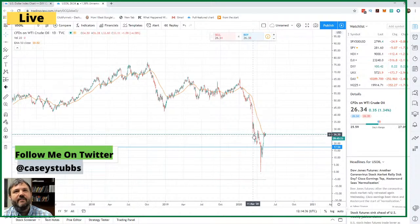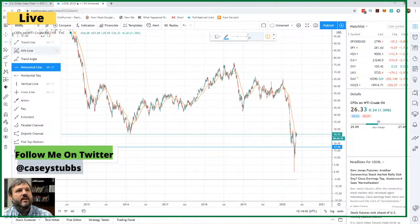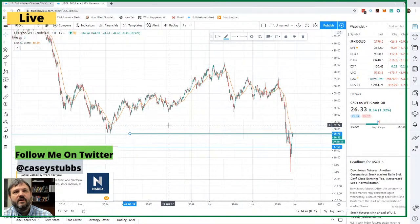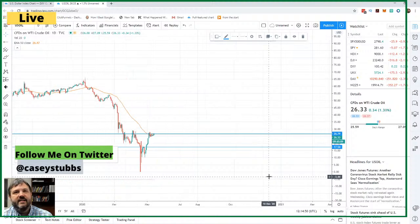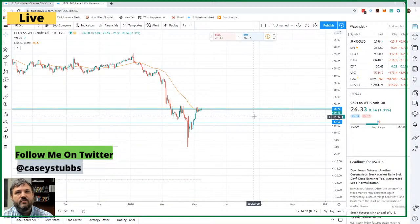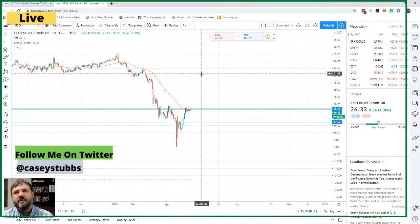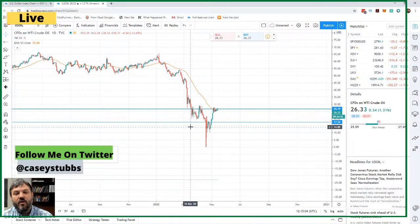I think we still have a nice possible move, but right now we're currently at a strong resistance point here. You can see we're right here right now, and so anything can happen at this point. Anything. So that's what I'm looking at there. If it breaks this level with a strong daily candle, then I think it could go back up to the 50 area. So something to look at on that trade.